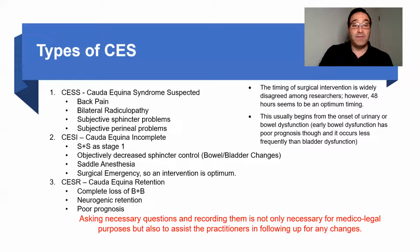If they have bilateral symptoms, that is a red flag. It could be indicative of what we spoke about in a previous lecture of cancer, but it obviously could be Cauda equina. Again, go through the case history and see what the relevance there is, but any bilateral radiculopathy should be observed by a specialist as soon as possible.